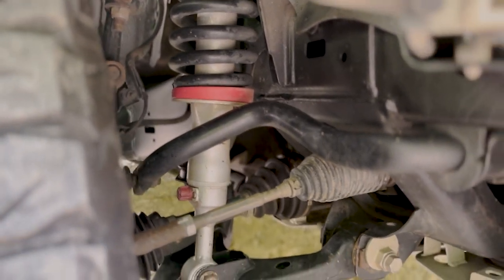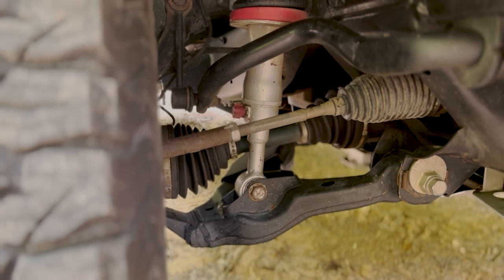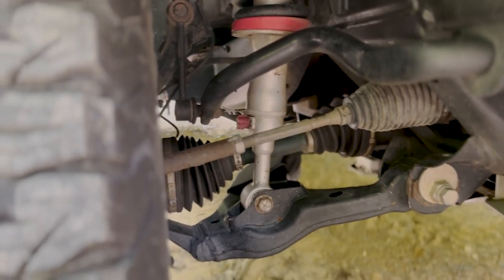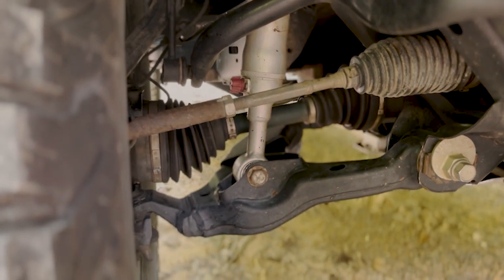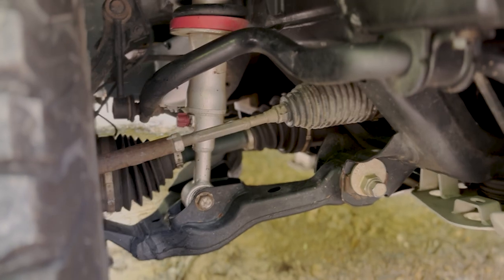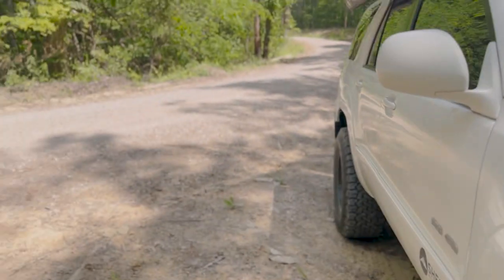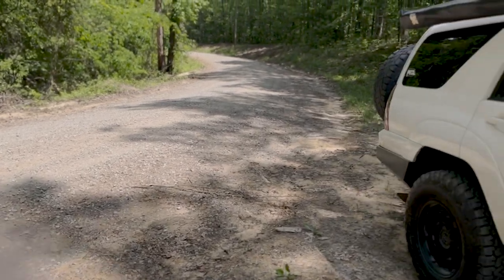Let's see if I can get you a good shot there. Stock lower control arms, is it adjustable? Toytec, you see the dial there. No CV axle issues with this. I know some people have issues with CV axles. This hasn't been wheeled hard off-road. I don't really do a ton of hard off-roading, mostly just forest roads like this, still gravel, no huge ruts or anything like that.